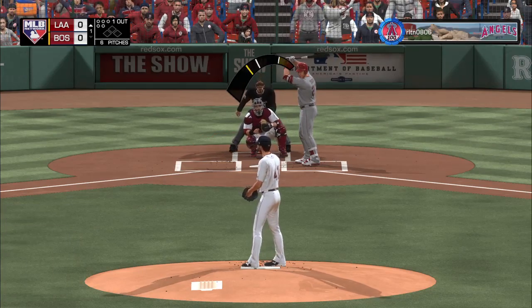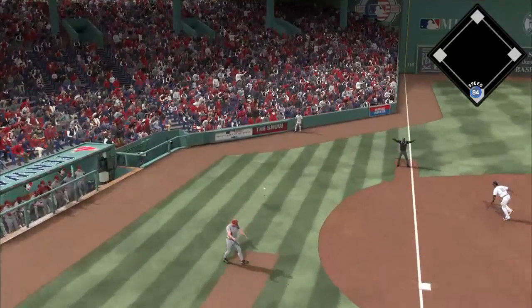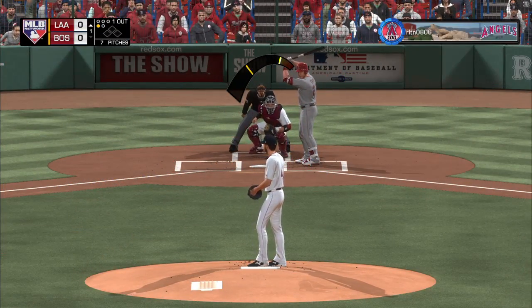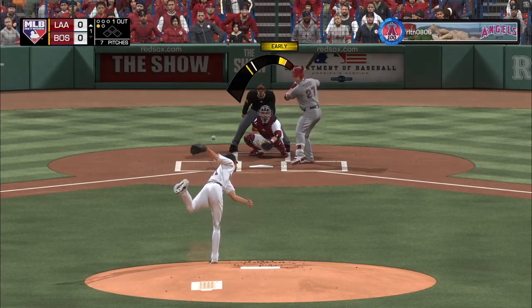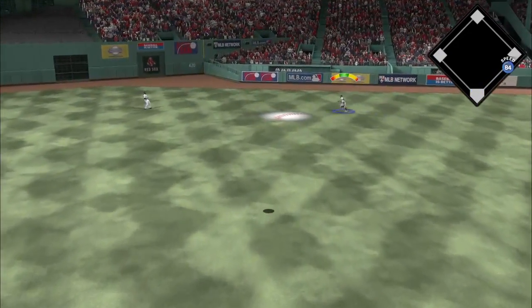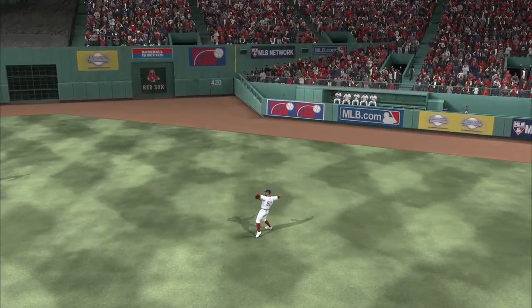Batting second. Here's the center fielder, Mike Trout. Batting average is a likely source of pride for him, currently sitting in the high 320s. Into the windup. Here comes the 0-1. Pitch swung on and hit in the air. On the move is Betts. He's got it, and there are 2 down now.